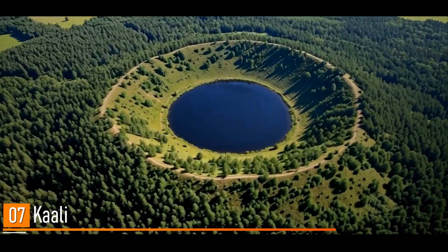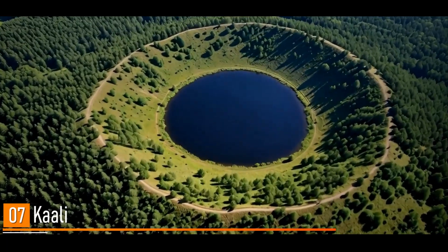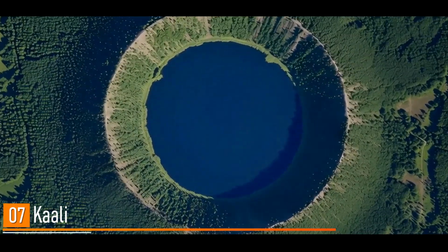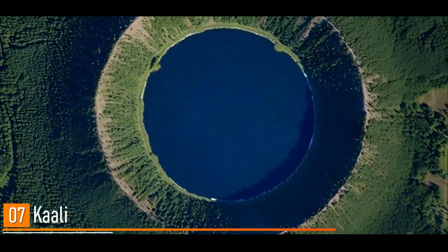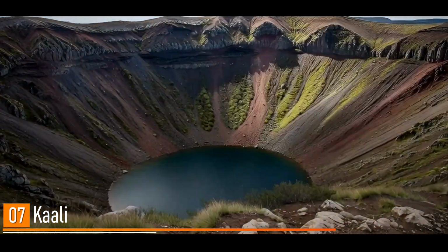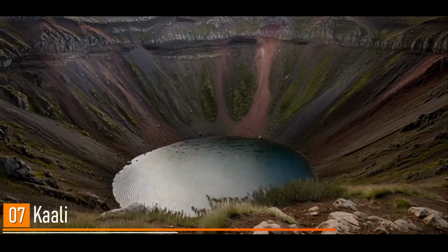Kaali crater is a cluster of meteor craters formed around 3,500 years ago. Archaeologists uncovered burned bones, weapons, and evidence of ritual activity nearby. Legends described fire falling from the sky, later matched by geological dating.